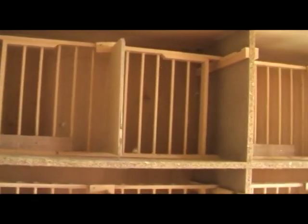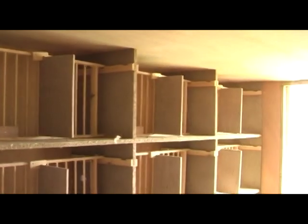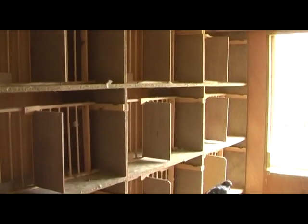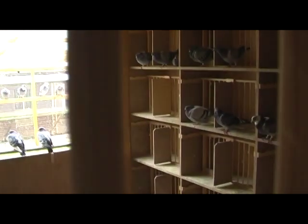This section currently houses stock cocks that are going through the moult. And this section is currently housing stock hens that are also going through the moult.